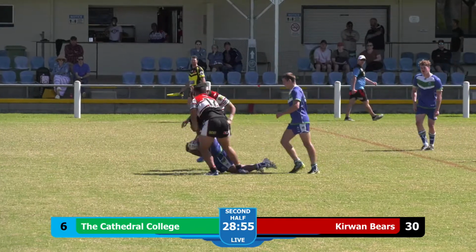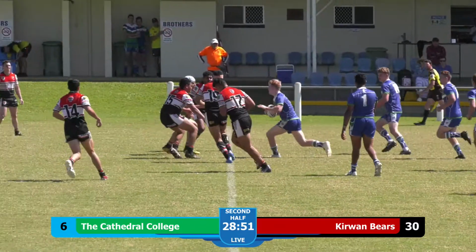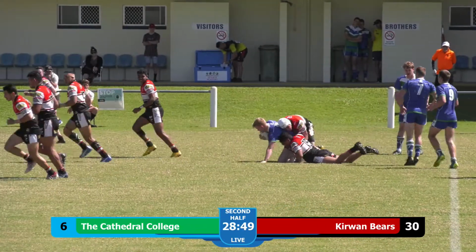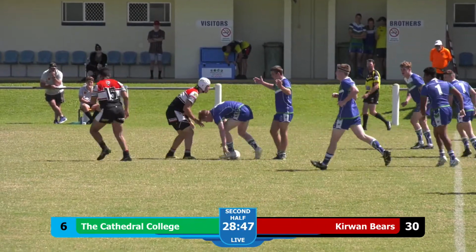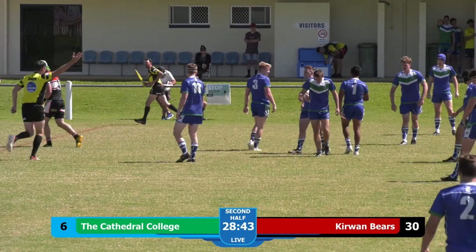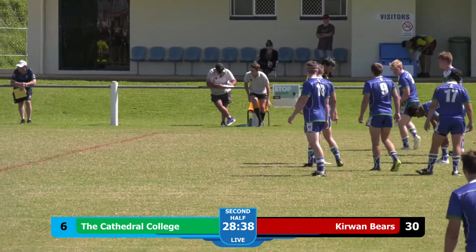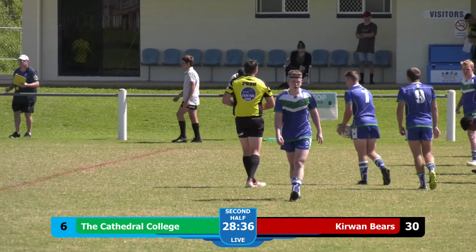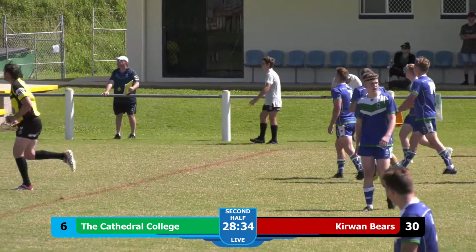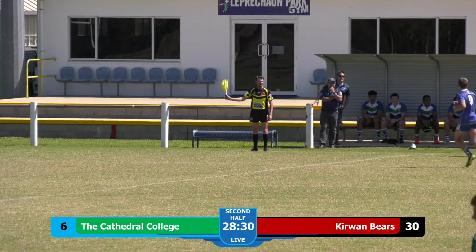Bolsey pulls up 5 metres short of the halfway line on second tackle. TCC takes it to the right, over the halfway line. Picks up a penalty there, to try to get a quick play of the ball. Well, it's the start they wanted, but they've just got to make sure they remain patient, and it's about building some pressure on the Kirwan boys. I don't think they're going to crack straight away, so they're going to have to build some pressure and stay down here for a little while.